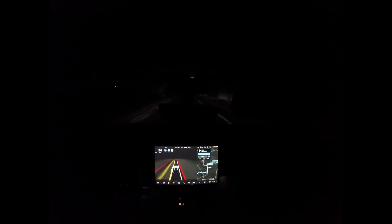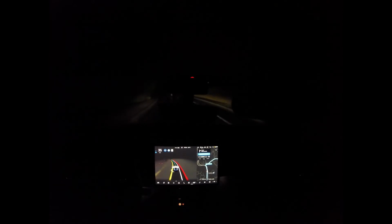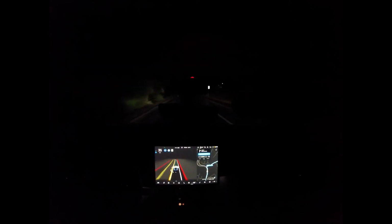I'll probably eventually set it to do an offset of 0. Right now still using my typical offset of 5, so as you can see, I've been manually adjusting the speed limit down to the actual speed limit, just since it's my first drive. Alright, coming up to our right turn here.